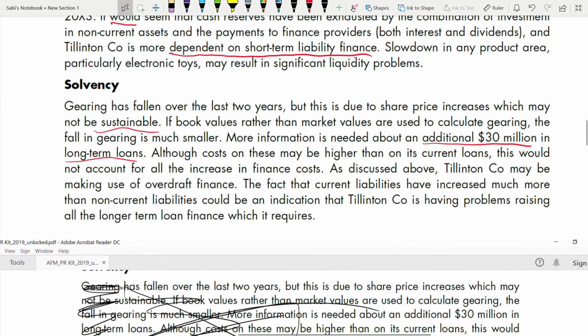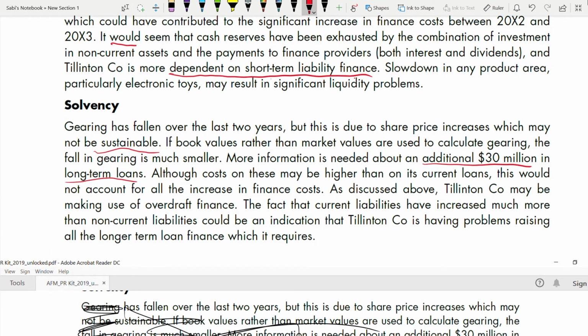Although the cost on this may be higher than on its current loans, this would not account for all the increase in the finance cost as discussed above. Tilton may be making use of overdraft finance. So they are saying that all this additional loan will not account for the increase in finance cost. Why? Maybe they are making use of overdraft finance, right?